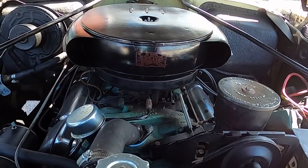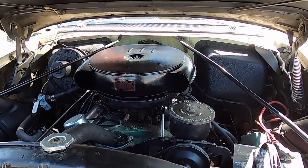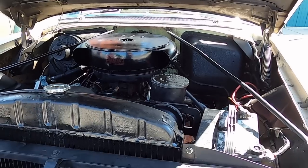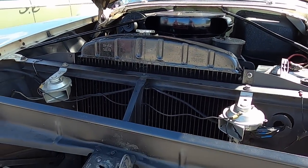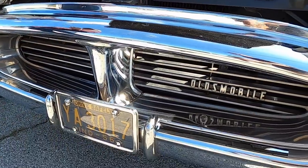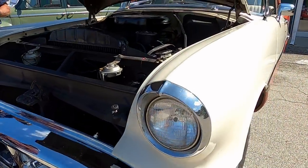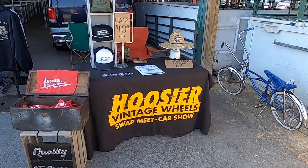I finally found an air cleaner. They're hard to find. And weird air cleaners, but that's a dry one, actually. Really, not an oil bath, huh? It's just got copper shavings around it or something. You put oil in it or something around it. It's not a real fancy. I even sell t-shirts and stuff for this show.